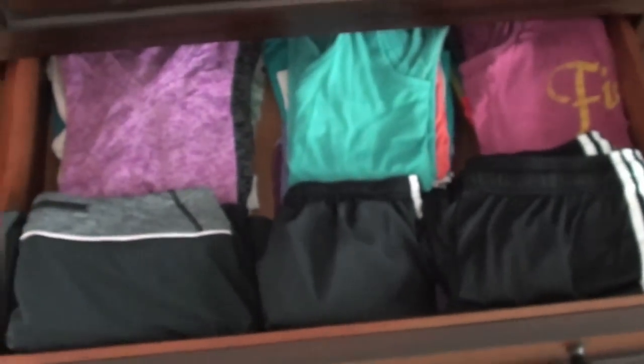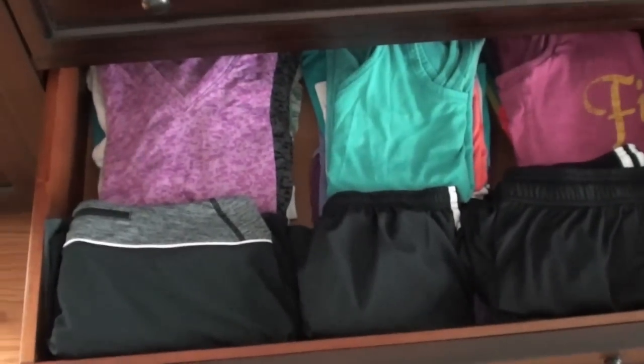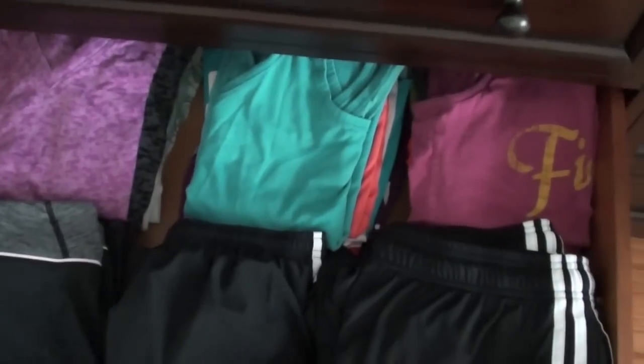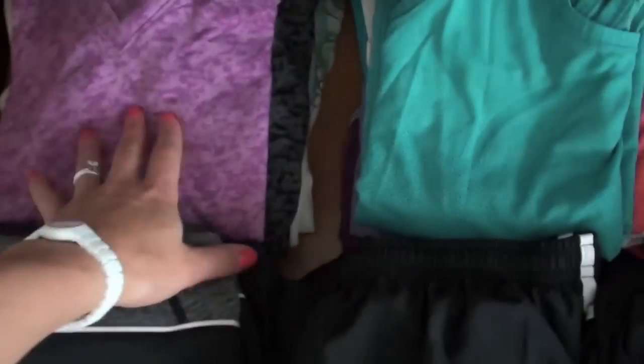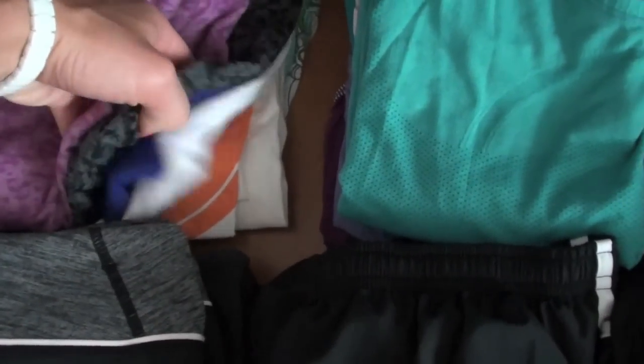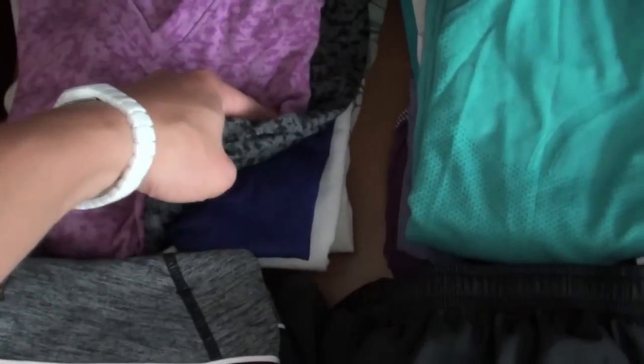Then this drawer has sort of my cardiovascular exercise outfit stuff. And again, organized by type. So these are t-shirts, which I would normally wear either for Zumba or skating or when I'm on the elliptical machine or something like that.